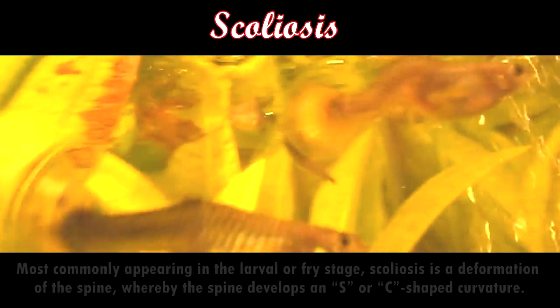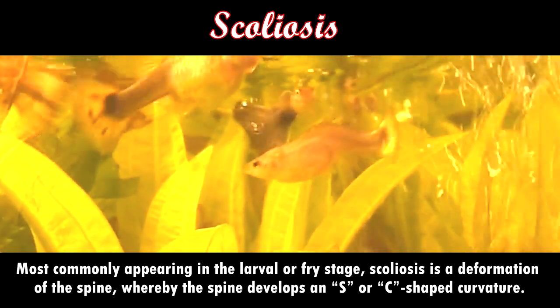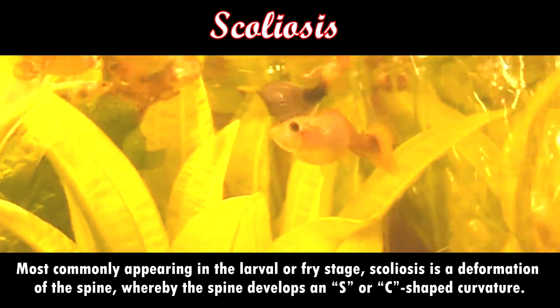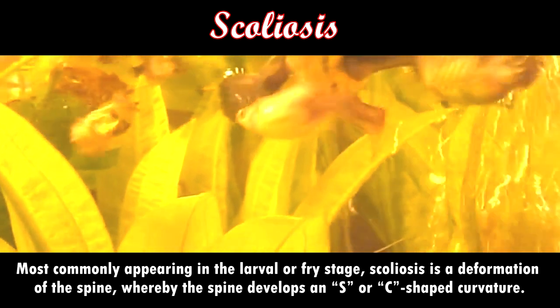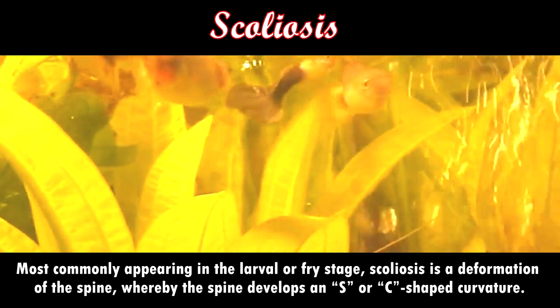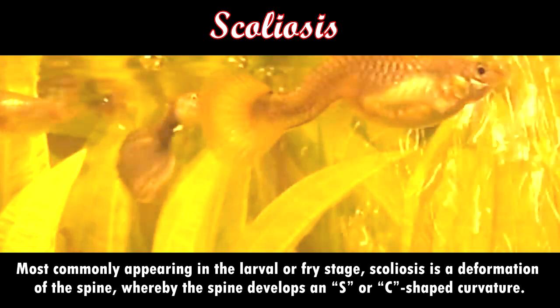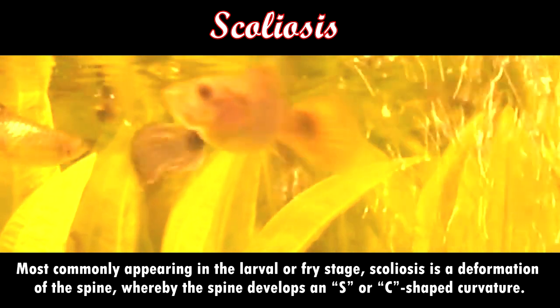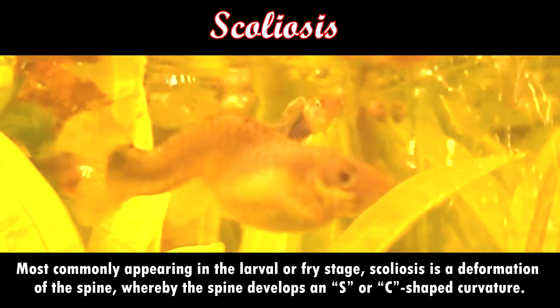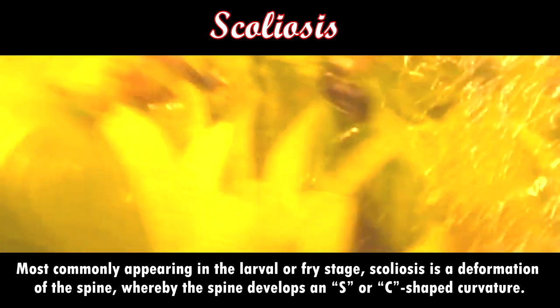Scoliosis most commonly appears in the larval or fry stage, and it is a deformation of the spine, whereby the spine develops an S or C-shaped curvature. It can also affect adult fish, especially female guppies, which can develop it after giving birth, often because of the intense abdominal pressure that appears during this time.